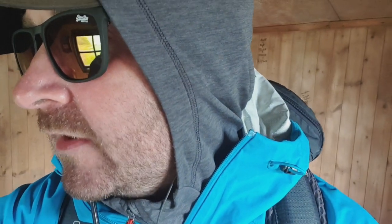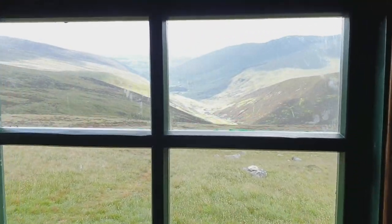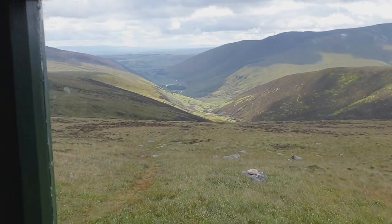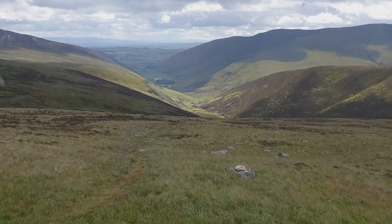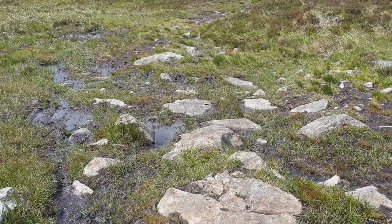Great little place for hiding from the weather. Maybe taking a bit of lunch. Not really hungry yet though, so I'm gonna press on. I think we're heading down that valley out there from the window, which I'll show you now. Boggy.